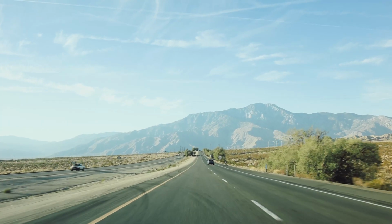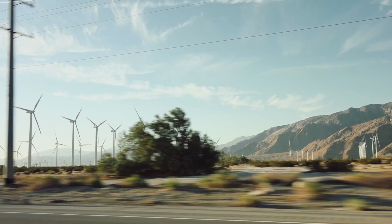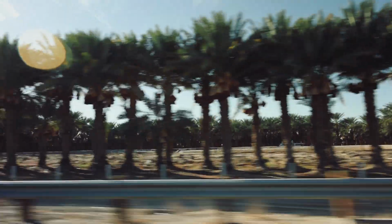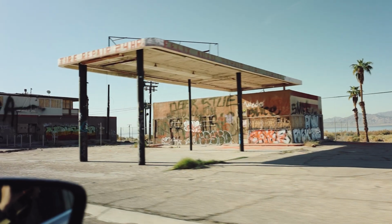Bill from Richard Photolab told us it was date season, which means that the dates are being collected from all these palm trees that you see. And he told us to try a date shake. So an ice cream shake with dates. We're hesitant, but we're gonna try it later.